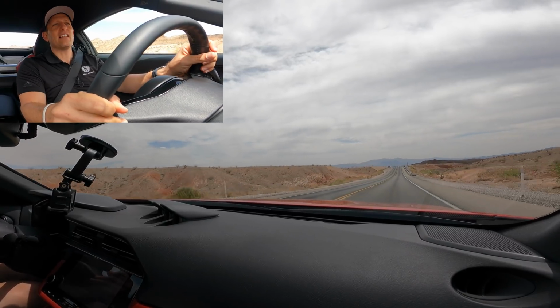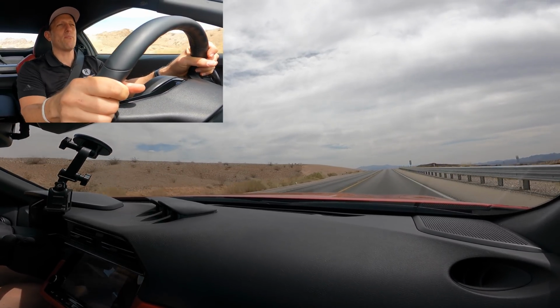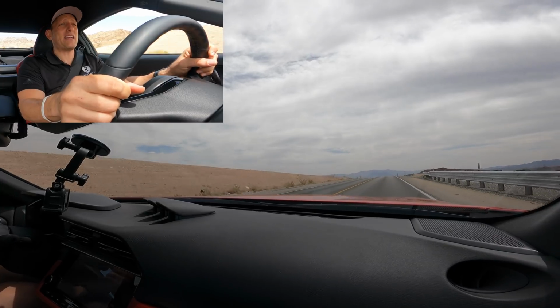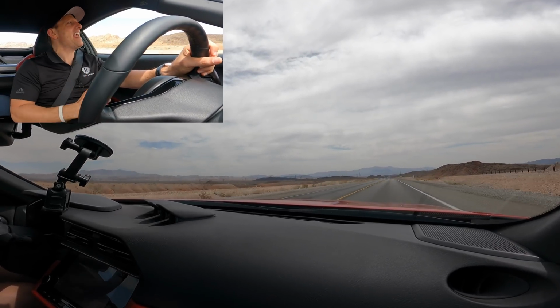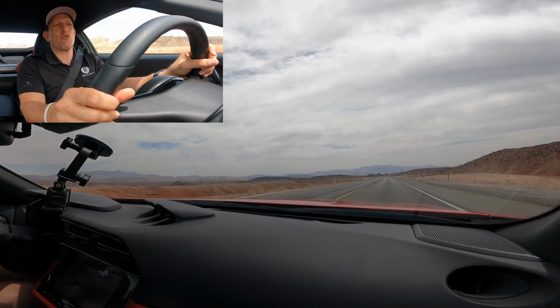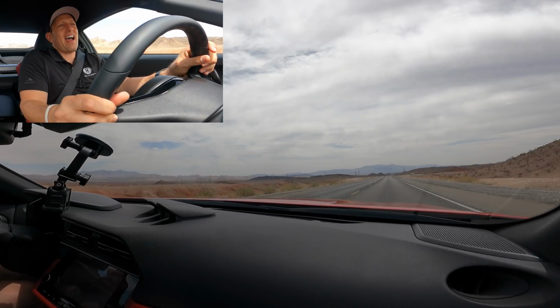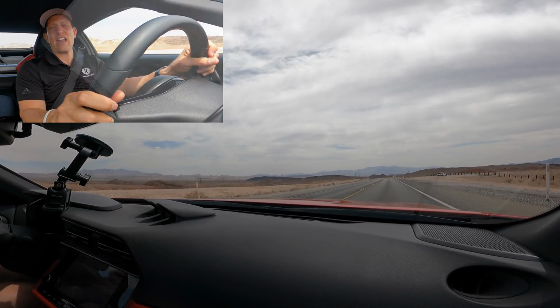Now, there is a little bit more road noise and wind noise than, say, a Toyota Supra, but I kind of like that because I don't need a ton of sound deadening. I don't need to be in this serene experience where it's a pin drop. So I kind of like being able to feel what's going on here, and you're definitely doing that.